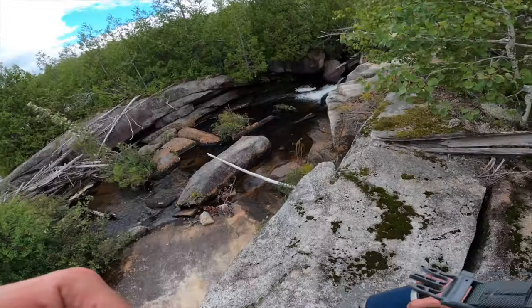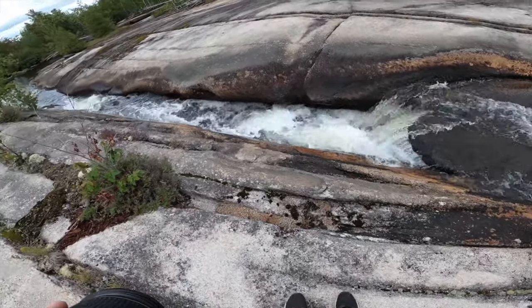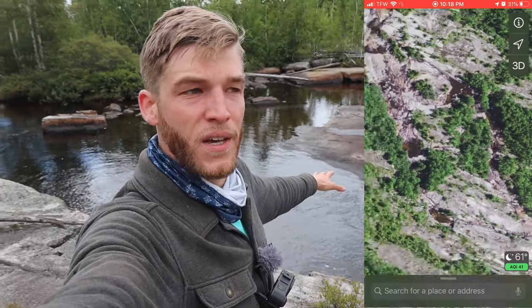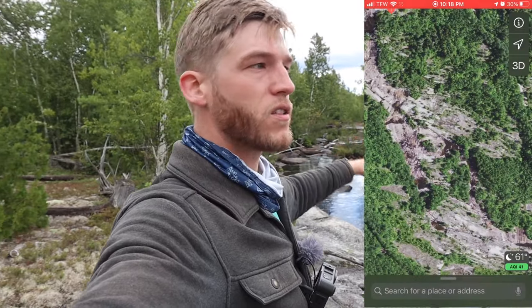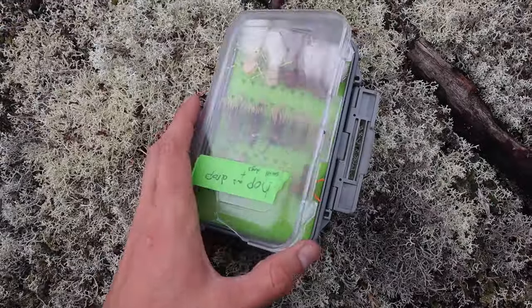It's a difficult place to fish, so a lot of this is just pocket water. I've walked down it about a quarter of a mile just to get a feel for it, and I came across this hole back here. This looks like it could hold some fish, a bit deeper, and just some more pocket water in behind it. So I think I'll start fishing here down, and we'll go from there, see what we catch.